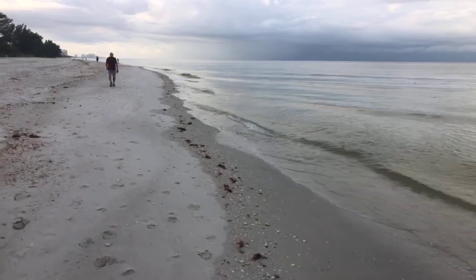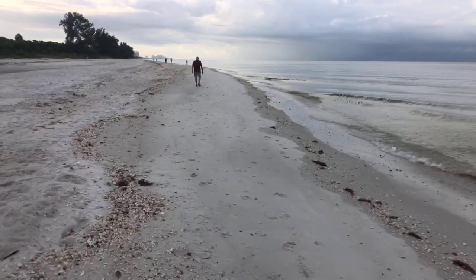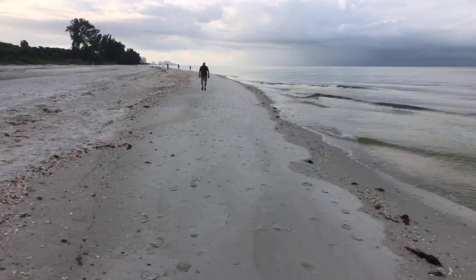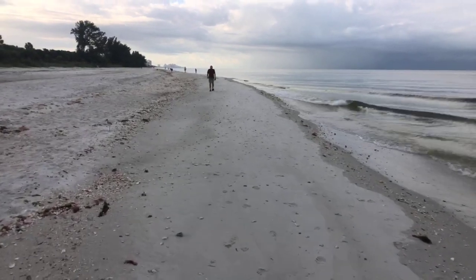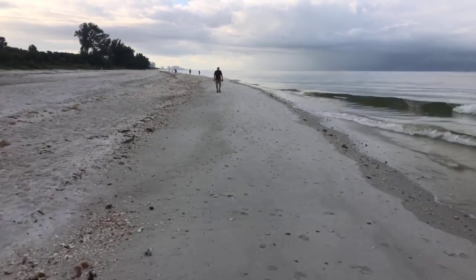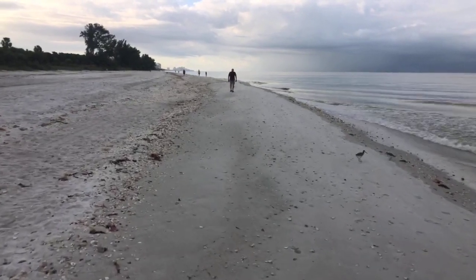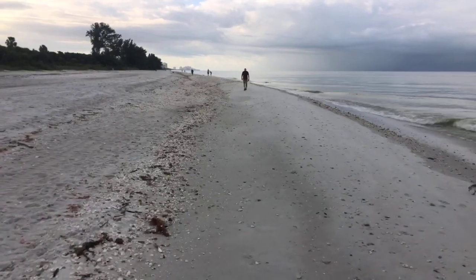And all that red algae drift that lined our beach here last weekend, they all came in from the storm that was passing by. What the heck was that storm? Was that Dorian that passed us by? Went up into the Panhandle. I forget the name of it already. Or was that, no, that was Nestor. That was Nestor last week. Nestor.